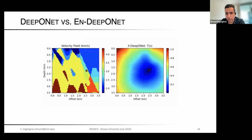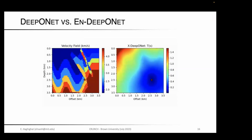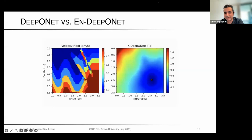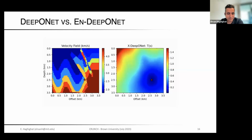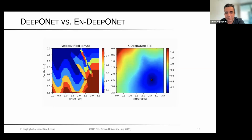I'm sorry to interrupt. So here, the X DeepONet is the enriched DeepONet, right? Or they're different? Yeah, sorry, thanks for asking this. Yeah, we were using this extended or enriched. We were kind of going back and forth between these, but some of these figures are from a while ago. Thanks for asking the question. Yes, X DeepONet and enriched DeepONet, they are identical. I mean the same thing.